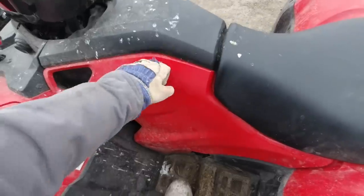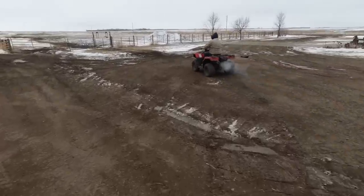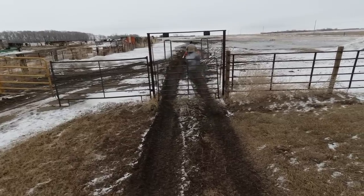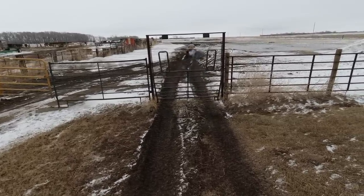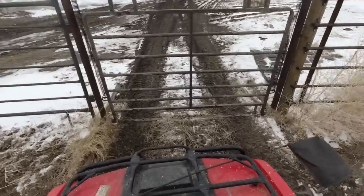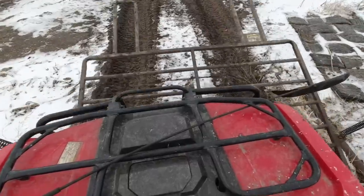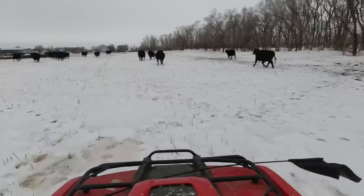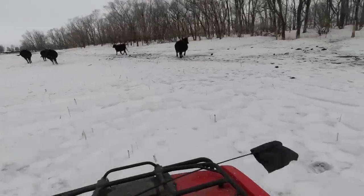We got some cold four-wheelers started up. Sounded like glass when you tap on the plastic. Go wrangle up some cattle. Yeah, you'll want to give it a minute. Otherwise, you'll crack your head open, I reckon. Whoa, where are you going?